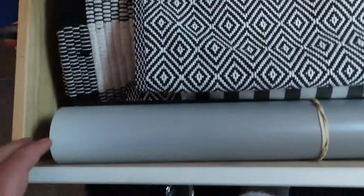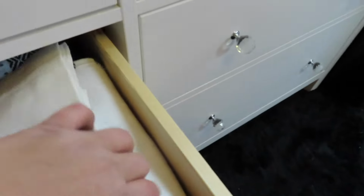And then in this drawer, I have lots of fabric things. So these are like tablecloths, all that kind of stuff. That is some vinyl for a project because I just have to find places to put things. But as you can see, these are blankets, towels, that kind of stuff. Now give me a moment and we will look at the other part.